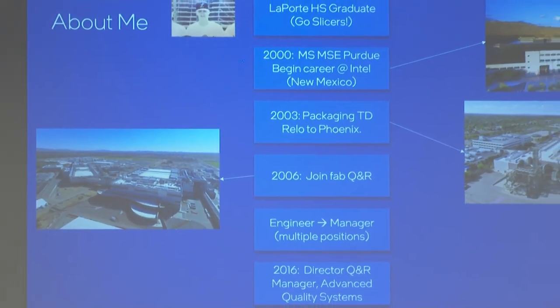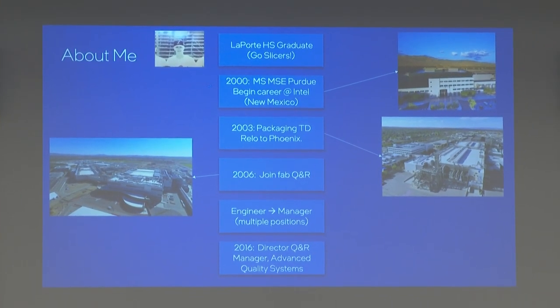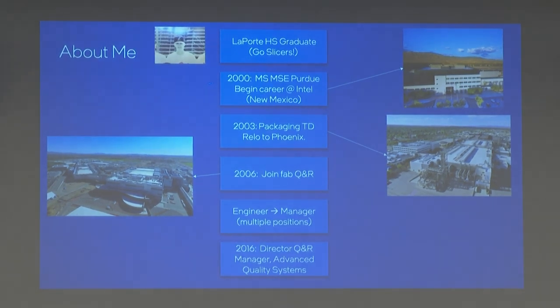Okay, first a bit about myself. This is me in 1992. Anybody from La Porte here, please? Anybody know where La Porte is? Okay, that's good, I'll take that. All right, so that was me when I was in high school.